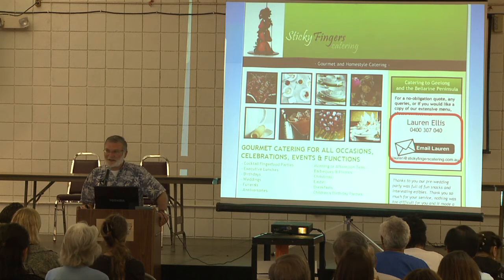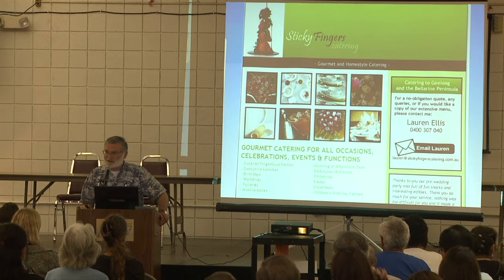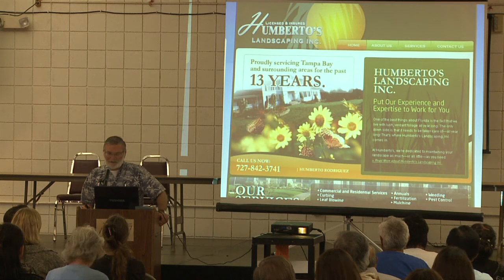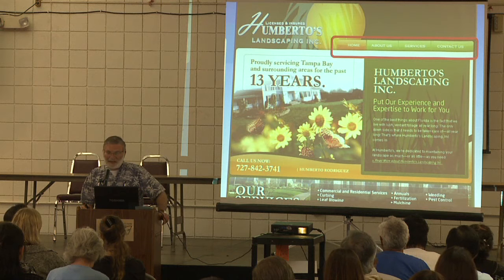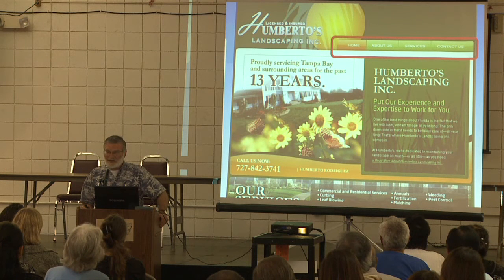And by the way, I show contact information because it's surprising. We've seen many sites that actually don't have contact information. I know that sounds bizarre, but I'll show you an example. Okay, here's a more conventional site that has multiple pages. Here's the taskbar across the top. The nav link, they call it a nav bar, navigation bar, has the most common links: home, about us, services, and contact us.